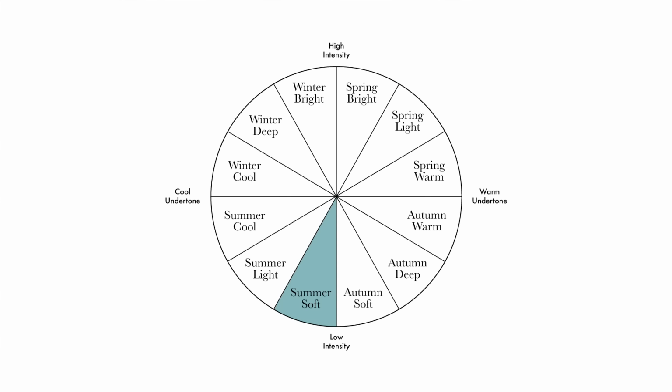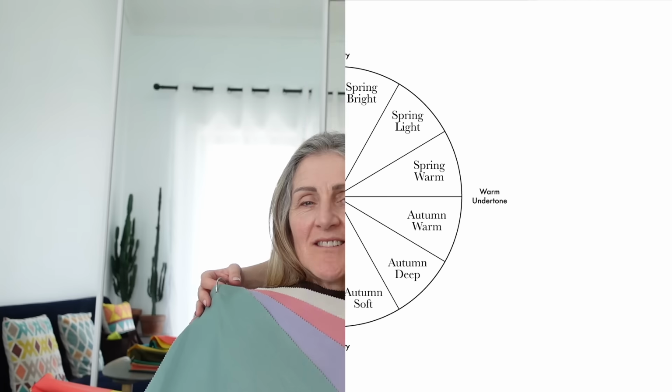Yeah, absolutely. Correct. Rosa, this is the reason why you cannot be autumn soft. Otherwise, you will be borderline with summer soft. And all of these colors are not intense enough for you and too cool. You see how they roll a bit gray, yeah? And they drag your intensity down. You need more support.